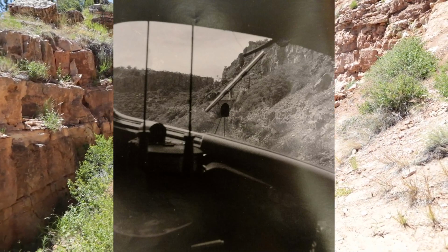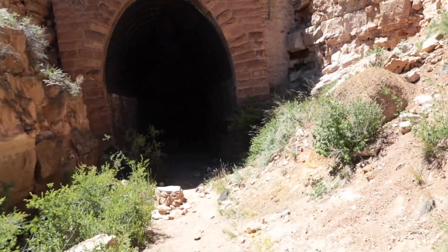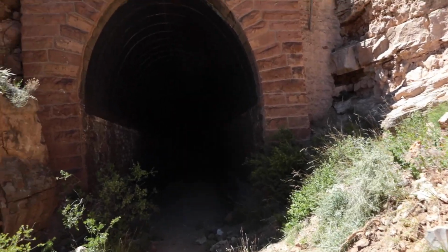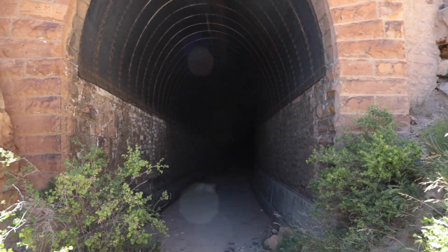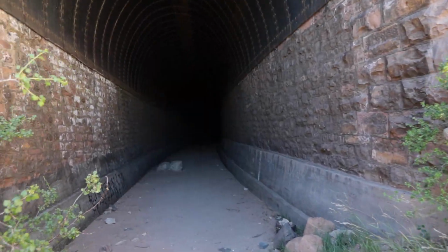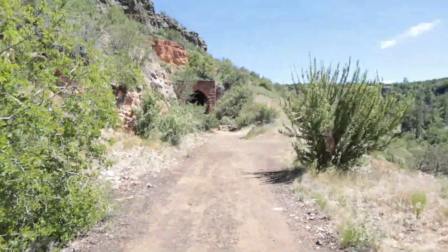Obviously it's not from way back there. It's kind of a pain to get back there. The trail that people hike to really ends on this side of the tunnel, and it's not all that well maintained. So alright guys, I'm heading back in. I'll see you on the other side, and we're going to do some exploration on seeing if that bridge is still there.